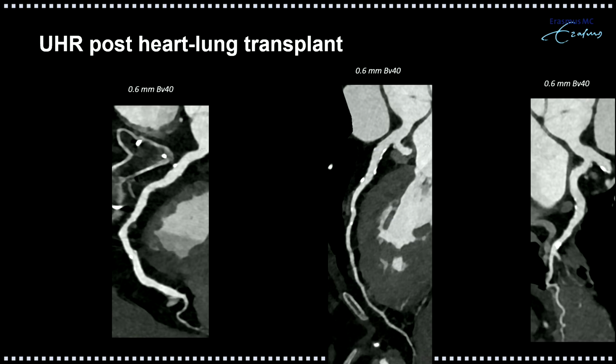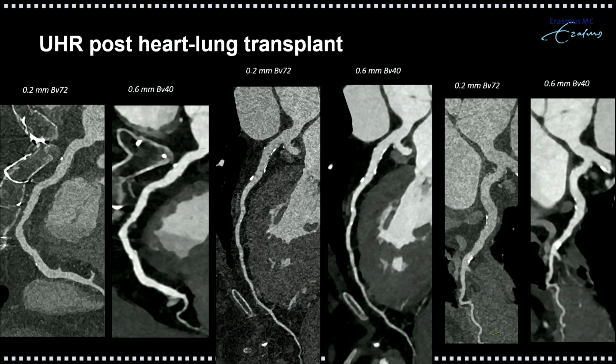And when we reconstruct the images at 0.6 millimeters with a BV40 filter, these are the images we get, already high resolution. But then if we go up to 0.2 reconstruction with a BV72 filter, so a very high kernel, we get an excellent image quality.